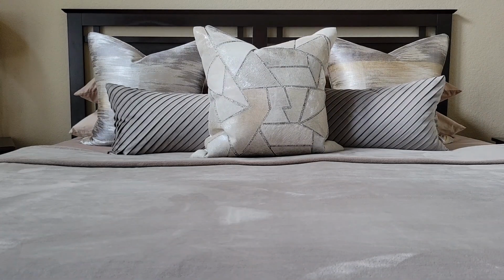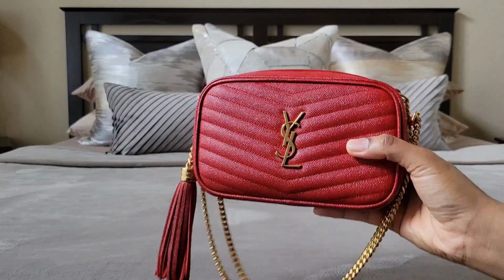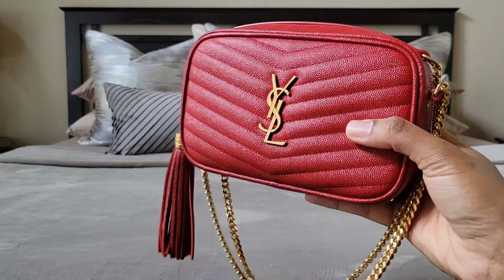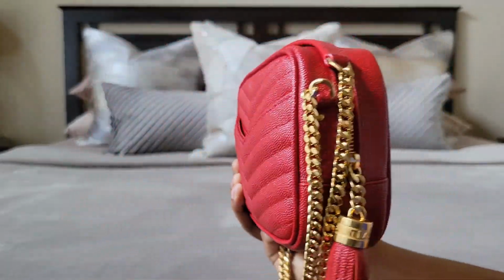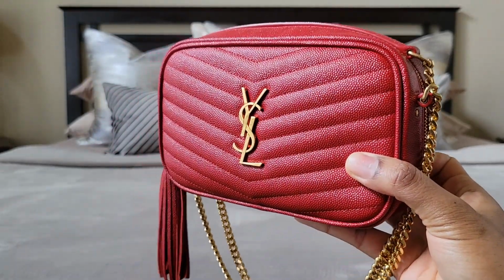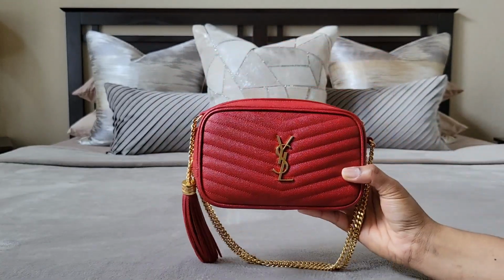My last two brands are YSL and Celine. YSL, Saint Laurent. I have this gorgeous, what I call caviar leather. I don't know what the name of this is, but it's a grain leather. I call it caviar because it looks like Chanel's caviar leather. I call all leather that is this little tiny bubbled leather caviar. I don't care who the brand is. Anyway, this is their Mini Lou camera bag.